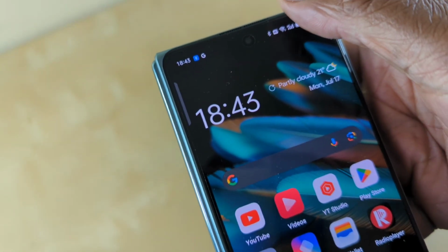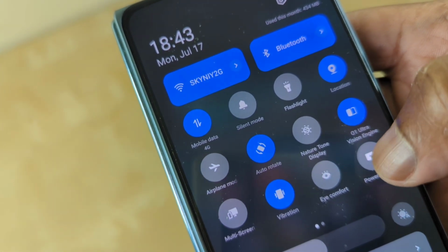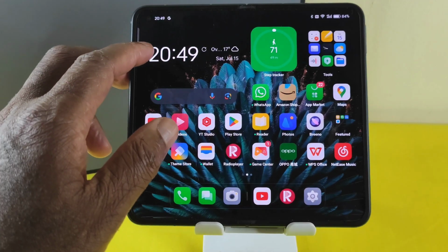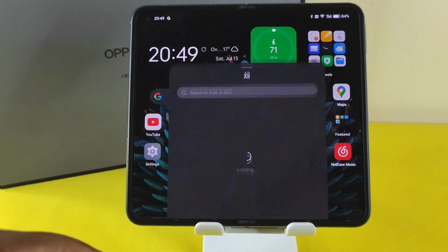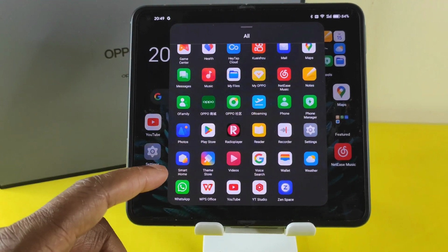Since I've had the Oppo Find N2, I've been playing around with it, and I've discovered that it's got a lot of features which I'm still going to get my teeth into. But initially I discovered quite a lot of things. For example, you've got the sidebar here, and you can move that sidebar from one side of the screen to the other side. So again, just play around with it. Really intuitive, really easy to use. You can add to them, you can remove apps, really simple.